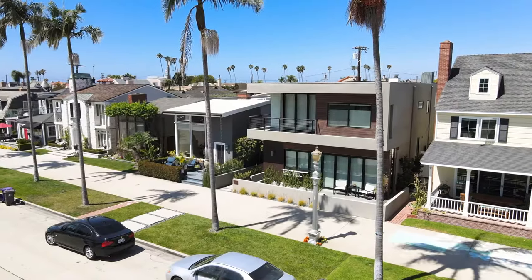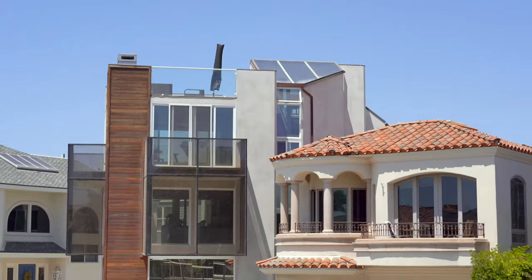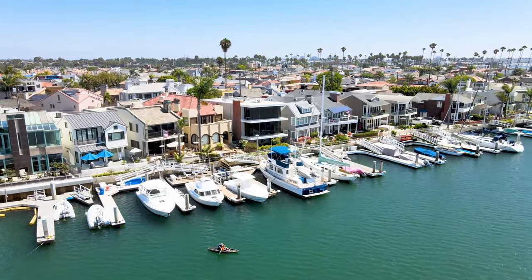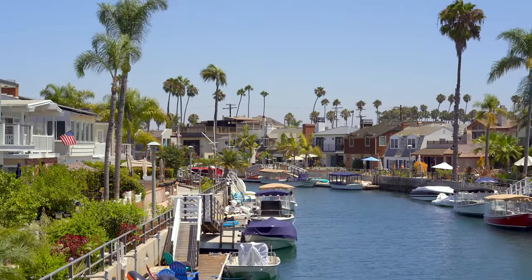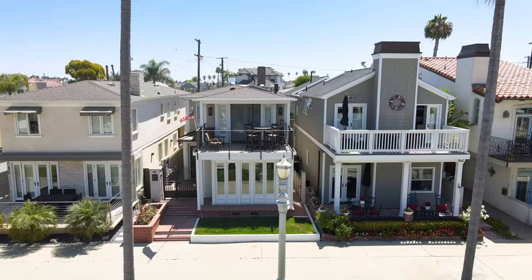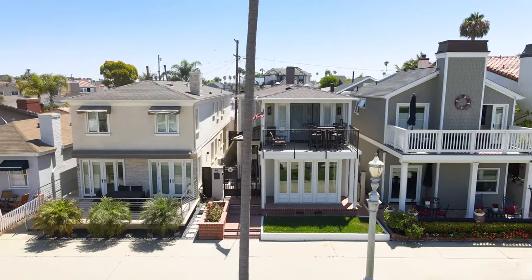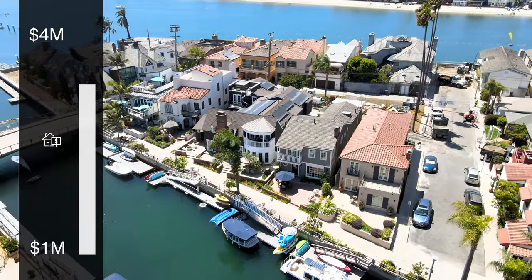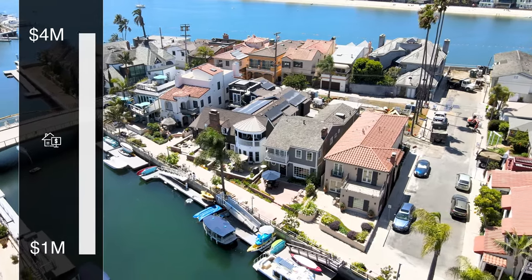The homes in Naples range from beach cottages to luxurious waterfront mansions with boat docks. There are some condos located in Naples and an occasional starter home under $1 million, but most of the homes are priced between $1 million and $3 million, with several on the market above $4 million now.